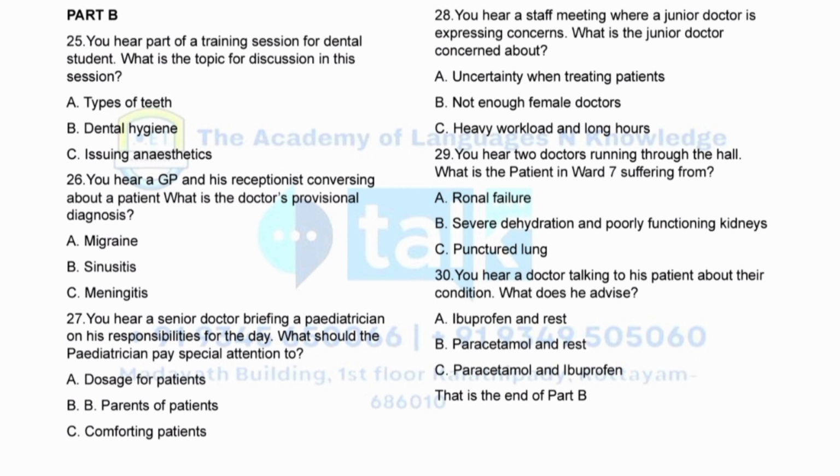Question 27. You hear a staff meeting between junior doctors and their seniors. Now read the question.